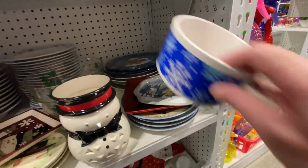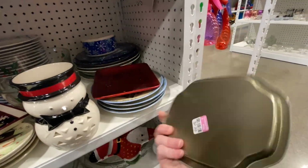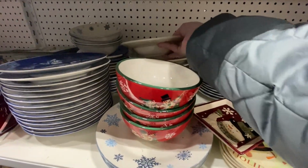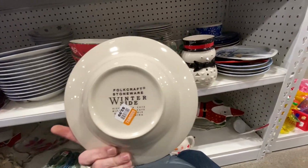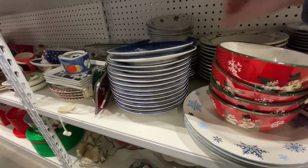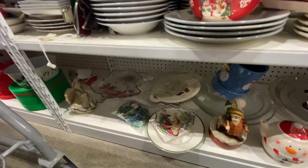Goodwill was moving all of its Christmas and putting it onto one shelf, just condensing it down so it's easier after Christmas to find the Christmas to move back to next year's stock, because my Goodwill doesn't usually get rid of the Christmas. They just move it into the next year's stock.